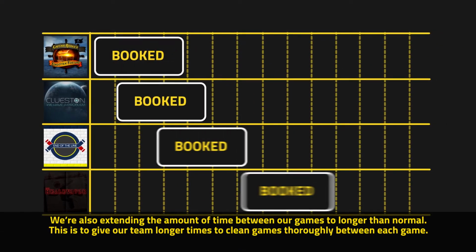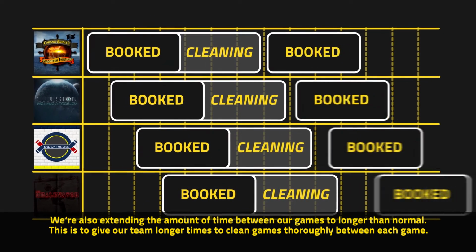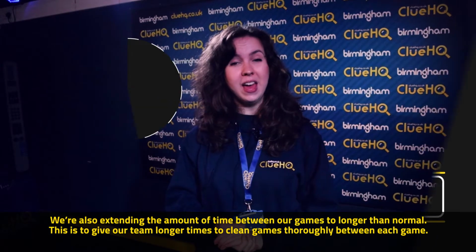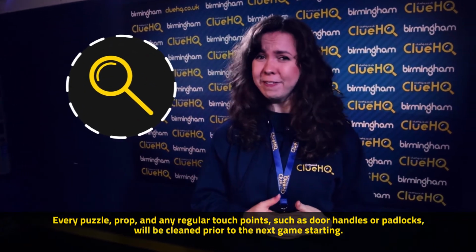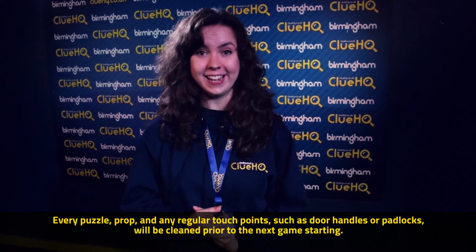We're also extending the amount of time between our games to longer than normal. This will give our team more time to clean thoroughly between each game. Every puzzle, prop, and any regular touch points such as door handles or padlocks will be cleaned prior to the next game starting.